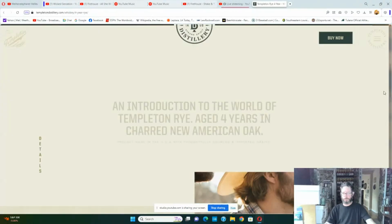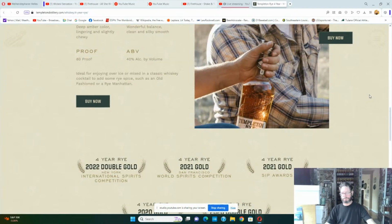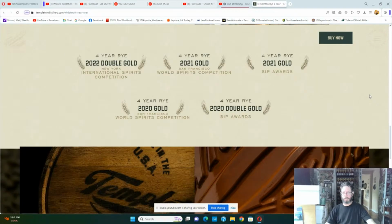4-year rye. Of course, they're going to say it's awesome because all is awesome according to the company that makes it. Charred New American oak, that's kind of like required. And in fact, it is required. Proudly made in the USA with thoughtfully sourced and imported grains. 80 proof, 40% alcohol. All right, all right. All those gold medals, baby, and a double gold 2 years ago. That means it was the best in its class.